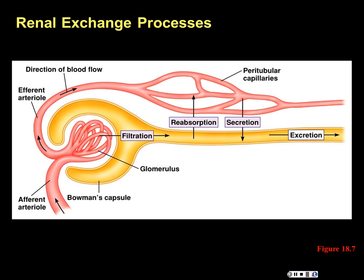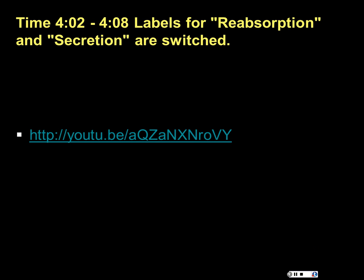All right, so let's first look at, you can make a reference to figure 18.7. It gives an analogous image to the one I just showed a moment ago. Filtration, reabsorption, secretion. It also clarifies excretion. What would be excreted? Urine. What could be reabsorbed? That would be an example, but collectively we could call it the filtrate. Filtrate, including water, solutes, hormones, etc., can be reabsorbed, but what is excreted is urine. I'm not going to show this video. If I have time, I'll come back to it.